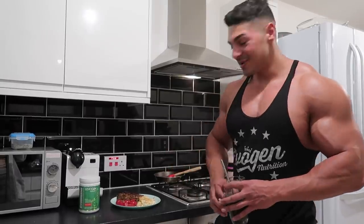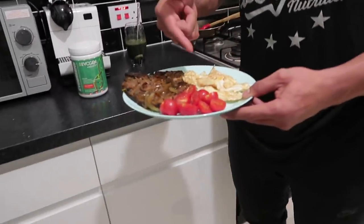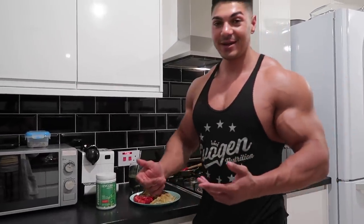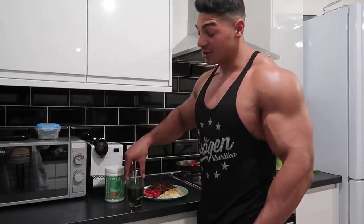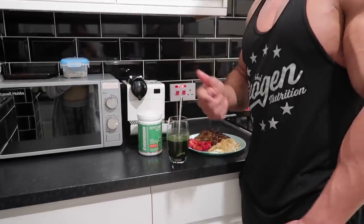This is my last meal before bed. Right here we got some steak, we got some tomatoes, four egg whites, one full egg, no carbs last meal. Because we're trying to keep the fat levels low and stay lean through the off season. But I'm going to be having one scoop of Evo Greens before bed just to help with digestion, bloating and to keep my immune system high during these times.